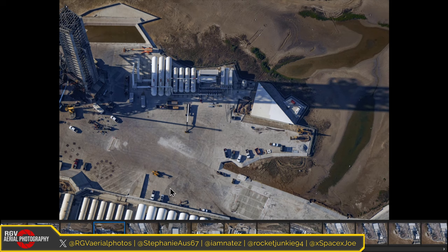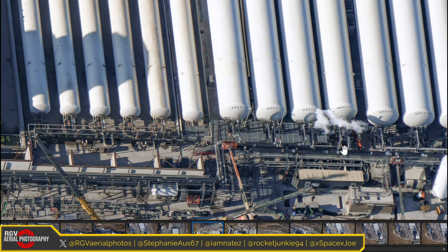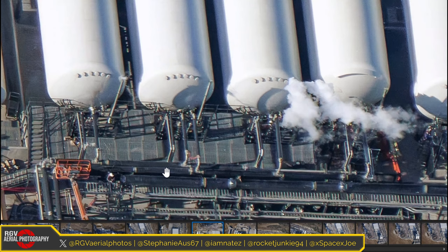Okay, on to the tank farm. Now, progress this week has been amazing. In fact, we're quietly confident that at least the nitrogen tanks are actually plumbed in fairly well. So you can see venting going on here, so there's a good chance there's actually commodities in those tanks. Yeah, we've seen the venting coming from the first three tanks. Not sure about the fourth tank, but I should imagine it won't be too long until we do see that venting.